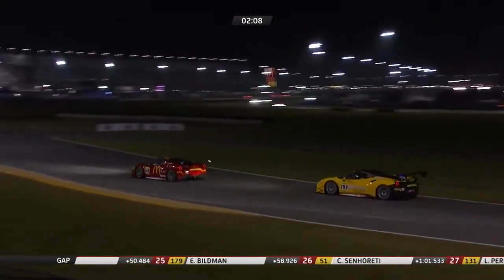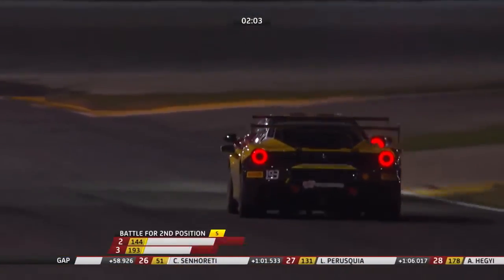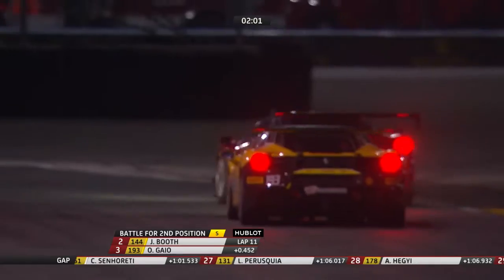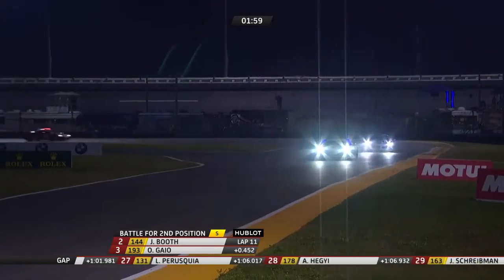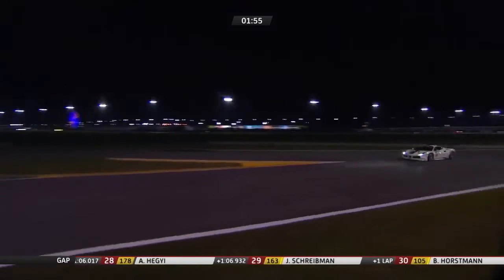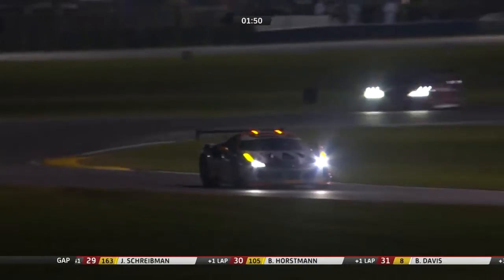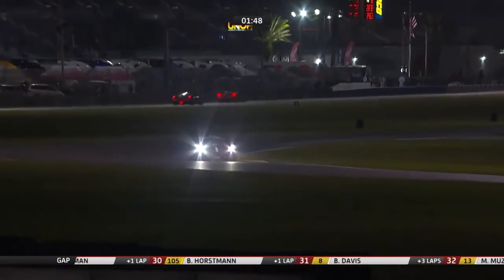So this fight continuing, and we mentioned it just a few moments ago. The driver under pressure here is Jim Booth in car number 144 as Gallo almost takes a look at the inside of the Jim Booth car. This is a battle for P2 in terms of Shell drivers. And what a great battle it is. And it will continue for the remaining just under 2 minutes that we have in this race.